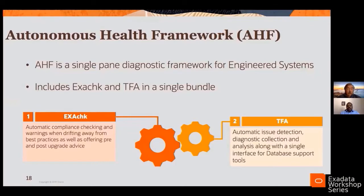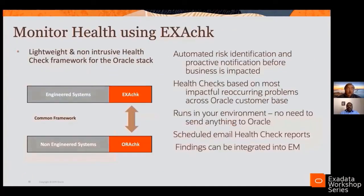ExaCheck has a health check catalog that documents all the health checks that are performed. ExaCheck is designed to identify and prevent engineered system and database issues that could possibly impact stability and availability. Think of it as an early warning system. This is just one of the many features designed to maximize availability. Issues and findings are ranked according to the potential impact they could have on the system. The ExaCheck findings can be integrated into OEM to centralize Exadata and database monitoring and management.